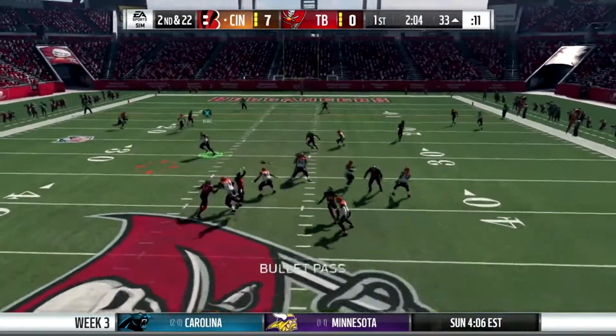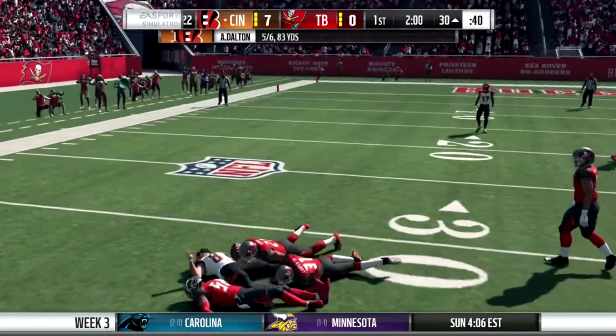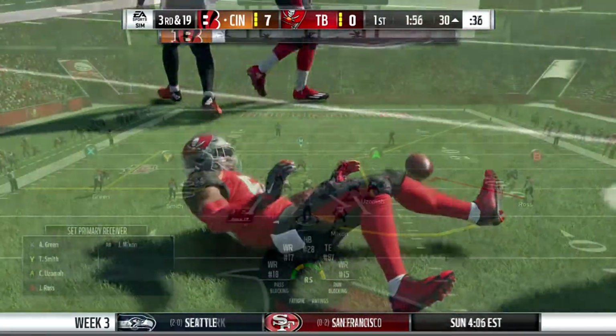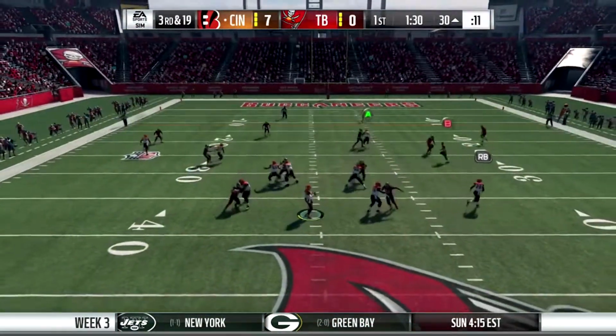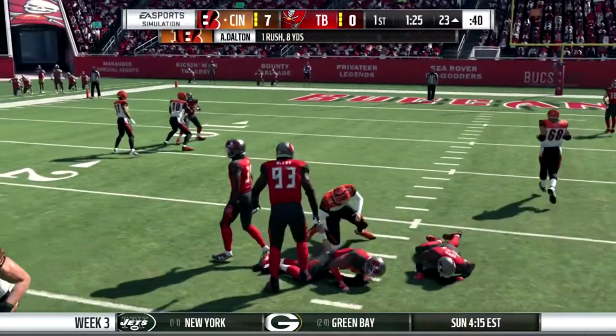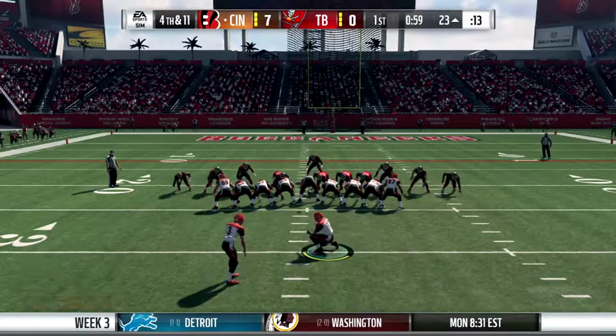So second and 22, another blitz. And through on the left side, has to be a hurried throw. Croft has to dive for it and only picks up 3. So on 3rd and 19, trying to get back into some better field goal position. Dropping back, looking, going up the middle, and Dalton will just get a couple yards. They'll give him 7 to make it an easy field goal.